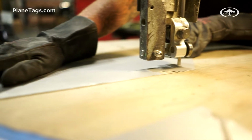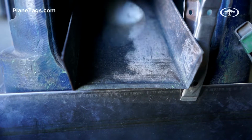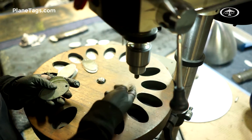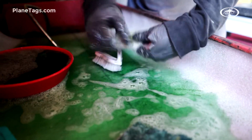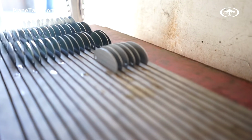We start by cutting sections of the skin, then stamping oval pieces from the metal. All the edges are machine polished, drilled, and then deburred for any sharp edges. A vigorous cleaning ensures we remove any loose dirt or paint that may have remained. Then they are rinsed and set out to air dry in our racks.